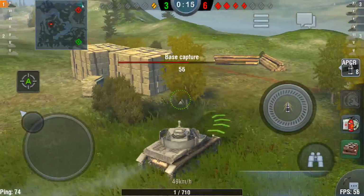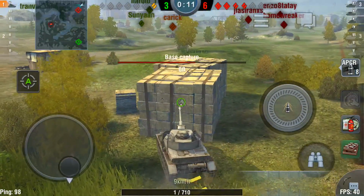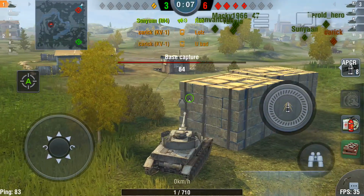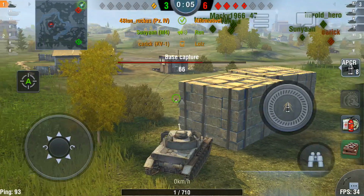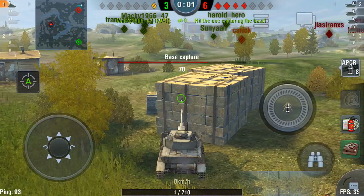Now park up in the back. No one is going to get to me in time. 10 seconds left on the clock. That is going to be frustrating for them. One hit point and a draw.